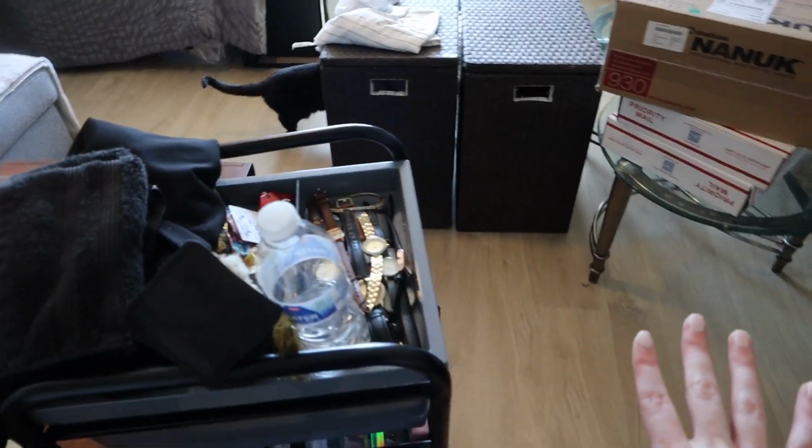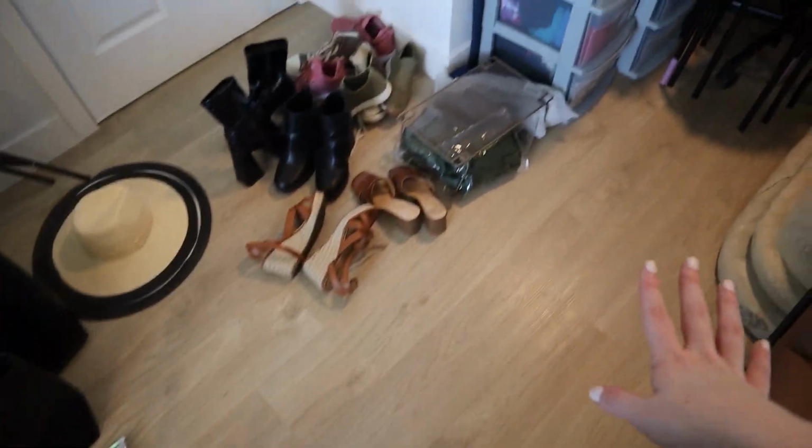Hold on, let me show you how everything is looking so far now that I've pulled out a good amount of the closet. Let's start from the closet. Now that I just made my way through here 20 times.